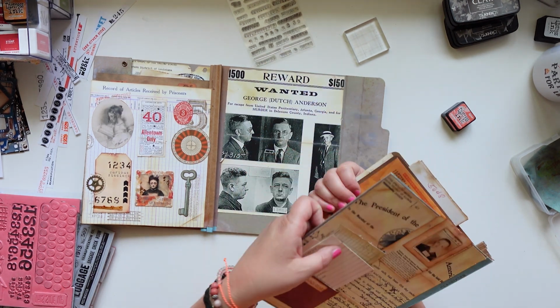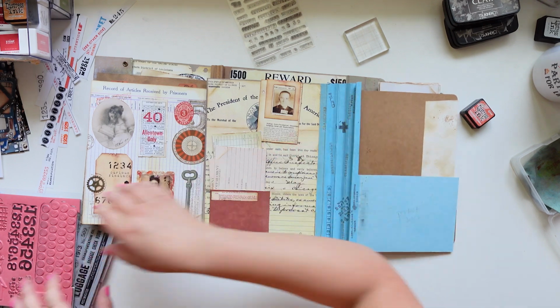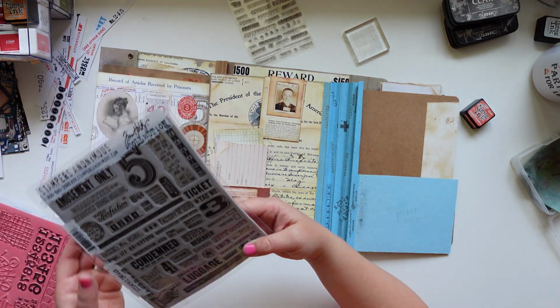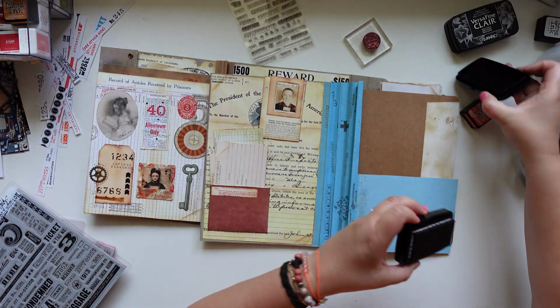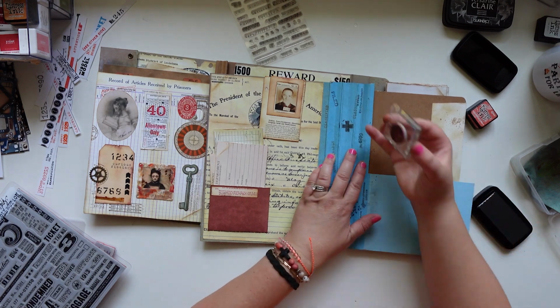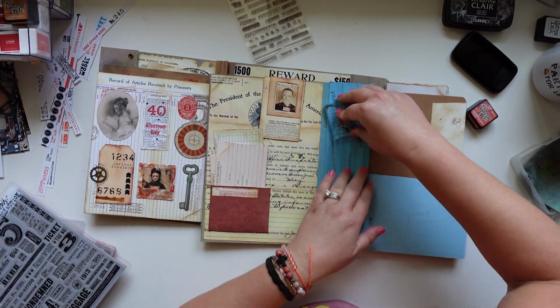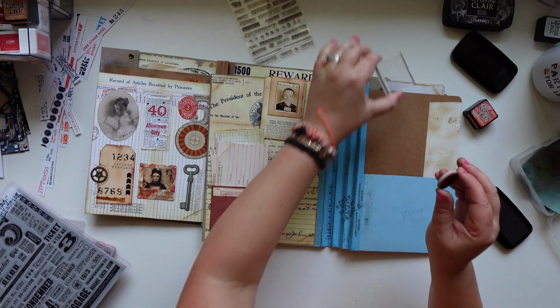Oh, I know what I want. Sorry, one more. I got an idea. I want something round. So let's do a couple round things. I got this one here. And then I have one more on the field notes. Let's do something right there. Yeah, that's better. It was really kind of weird. I didn't like it.